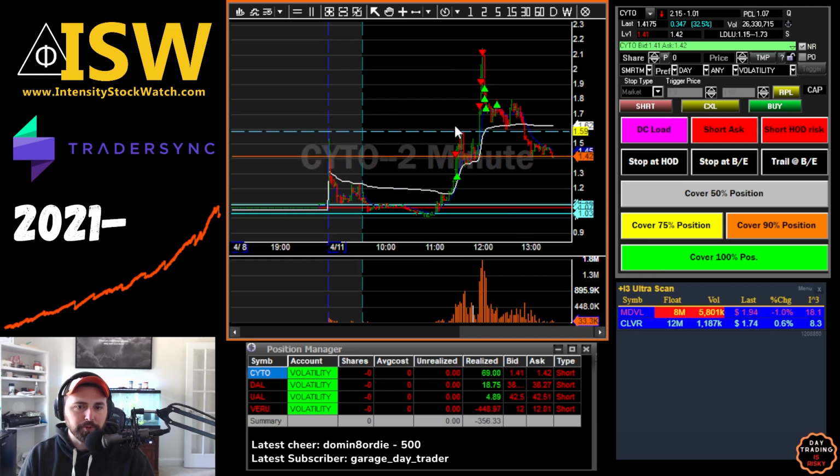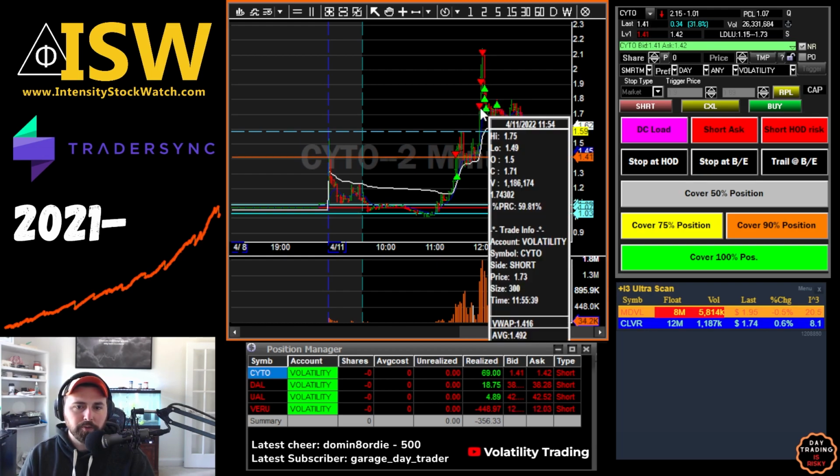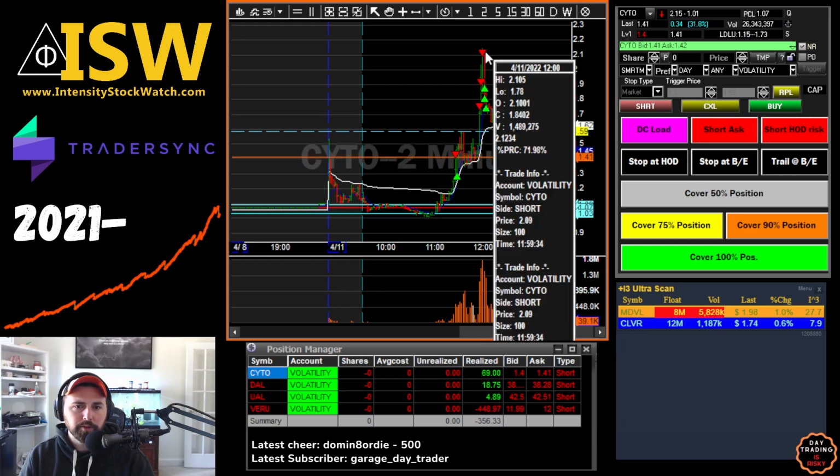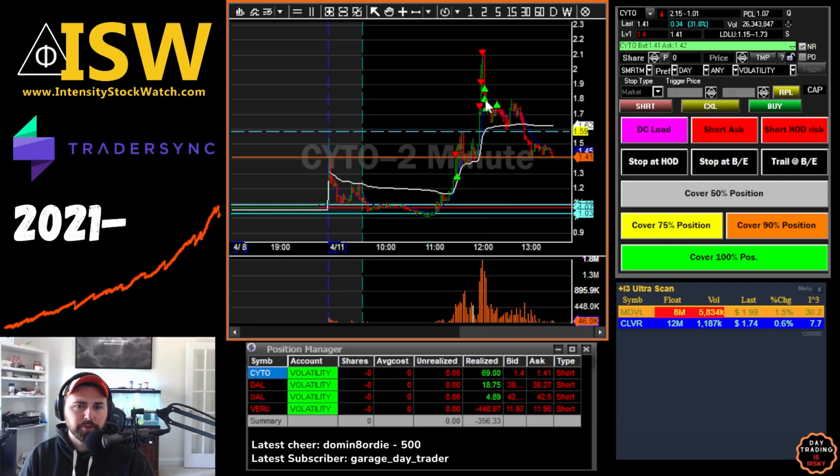But then it actually tried to move. I didn't think it was going to get this kind of a move, obviously, since it started way down here. But we scaled into it. This time we did a 1-1-1, I think. 300, 300, 300. Yeah, it's showing the green one. So we just did a 1-1-1 because I know it was near a halt.